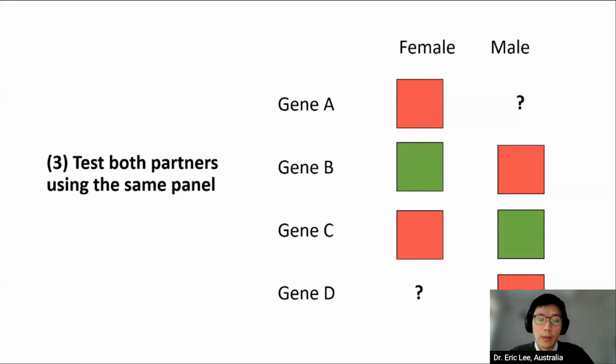When you test both partners, whether sequentially or at the same time, you should ideally use the same carrier screening panel. What can happen when you use different panels is that couples may still be at risk of having affected children, even though the reports from each of those partners at first glance might suggest that the couple is not at risk. So, for example, the female partner in this case has had a test that tests for genes A, B, and C, but not D. And she's been found to be a carrier in genes A and C. Her male partner has had a test that tests genes B, C, and D, but not A. And he's been found to be a carrier in genes B and D.